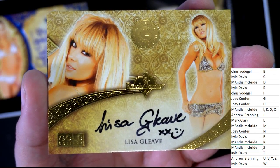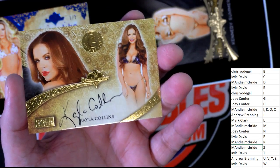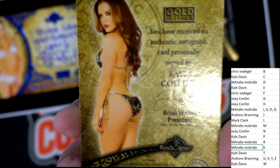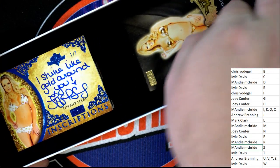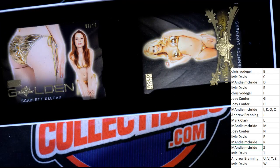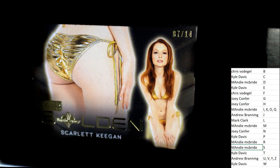Lisa Gleave, letter G. Benchwarmer Gold Edition. Kayla Collins. Letter C owner. Congratulations, Kyle. Kayla Collins. Here is a 1 of 2. We looked at this one and we got some good things coming out of here. And Benchwarmer, Tiffany Selby. We got a golden Scarlett Keegan, 7 of 14.